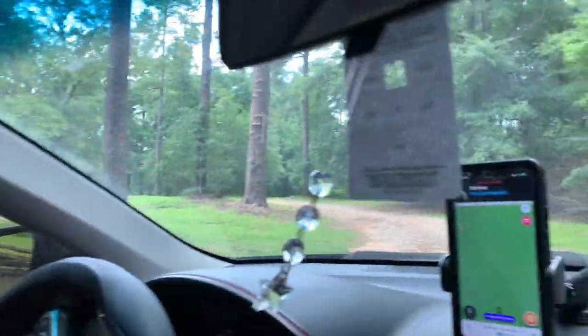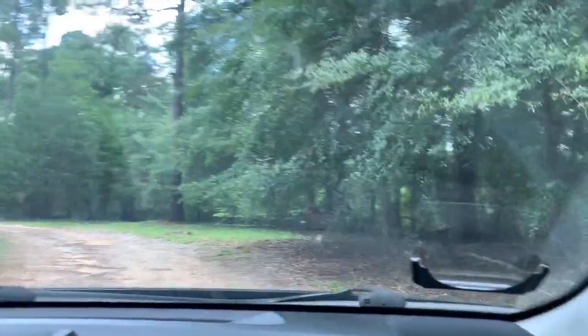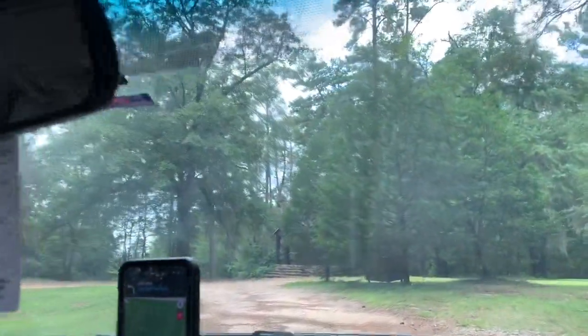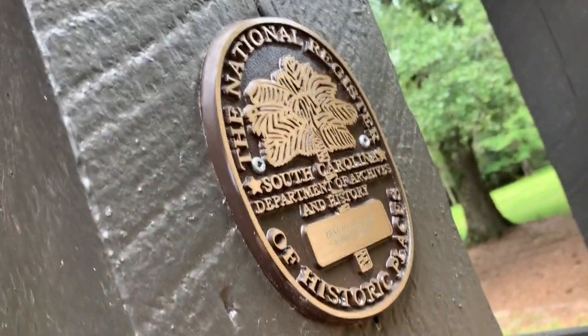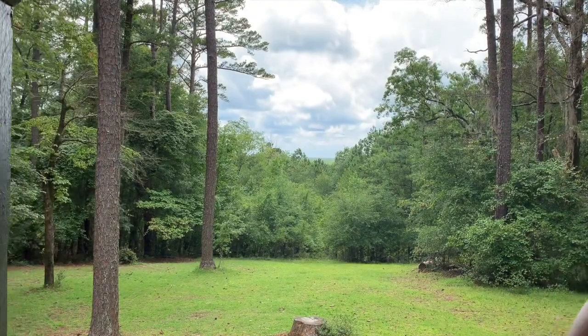So we're gonna go walk out and see exactly what it's overlooking. See what we can see from up here. It looks pretty cool though. We've been climbing, so we should have a pretty good view of the park. All right, so this is the Overlook Shelter. It's on the National Register of Historic Places. Oh wow, this is gorgeous.